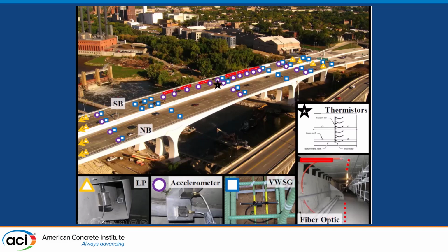They're located throughout the deck. There are about 6 thermistors in the top deck of the bridge. And the vibrating wire strain gauges also have an integrated thermistor with them, so we're getting temperature all over this particular structure. The fiber optic sensors are long gauge sensors here. We won't talk too much about them. They're really durable. They're really great.